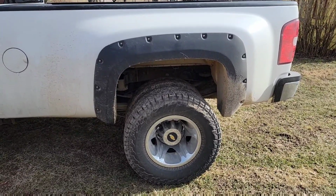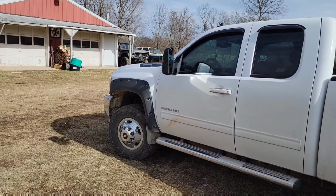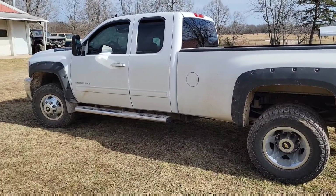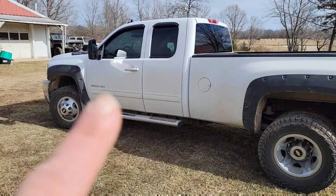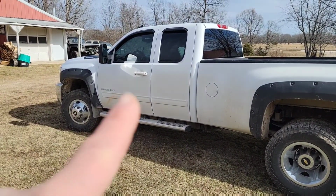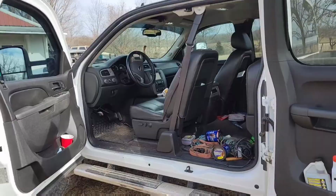I have 2-inch spacers in between the rear duals, and I also have 2-inch spacers on the front to kind of give it a little wider stance. And that's another reason why I put the flares on there, to kind of keep the mud and stuff off the side. As you can see right there, there's a little strip that keeps coming up. I need to do something a little different with my mud flaps up front, because it just sprays the mud right up to my door handle. I gotta fix that one of these days.